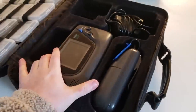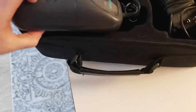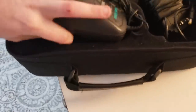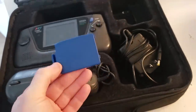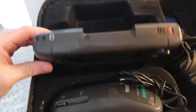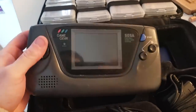Boom. All right, we have the Game Gear. It's fully tested, works perfectly. The power cord charger, and I think this is a battery pack, so you can take it on the go. That works as well. I have an extra battery cover for the blue Game Gear that I showed you guys earlier. And then we have the Game Gear itself. He said he paid $75 to have it capped, so it works perfectly. So that's cool. And then the games.